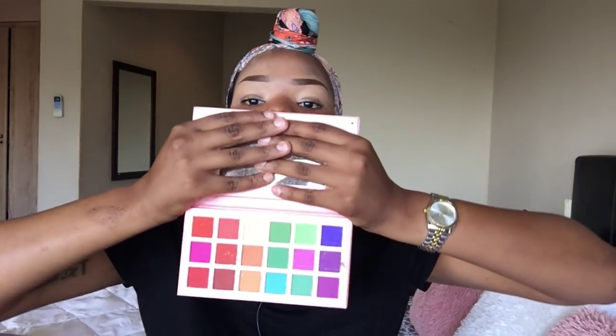So this is what the LSG cosmetics palette looks like. Unfortunately, there's no names on the palette. I don't know why. If there was names, it would have been easier, because you would know which color to use and what to call it. But I definitely do love this palette, and today I just want to create a little, not subtle, look, because I've been very adventurous lately.